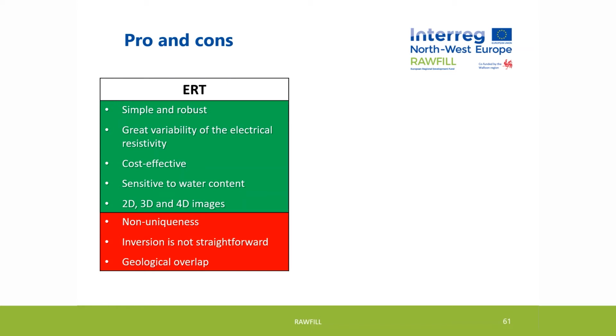On the other hand, the geoelectrical problem is underdetermined, thus the solutions obtained after inversion are non-unique. The inversion problem itself is very complex and requires a great deal of expertise. Finally, an overlap between different materials may exist. For example, household waste containing leachate may have the same resistivity value as clay.